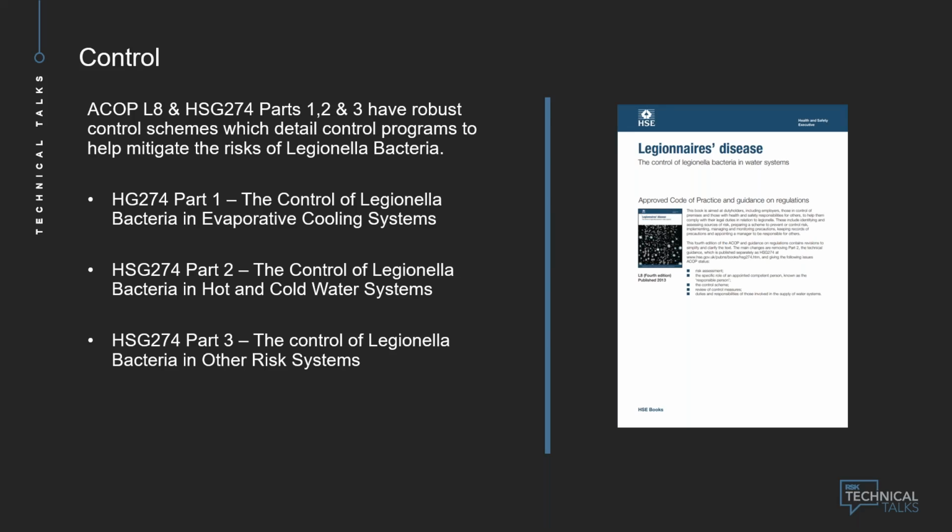And then the 3rd part of that document is the control of Legionella bacteria in other risk systems. So that document would cover things like spa pools, spray mist systems, emergency showers. It's very much quite a short document and doesn't go into a lot of detail and puts a lot of emphasis on having a Legionella risk assessment performed by competent persons to see what control measures can be implemented on those other risk systems. But other risk systems will pretty much cover anything that's not a cooling tower or hot and cold water taps that contains water and has the risk of Legionella bacteria.